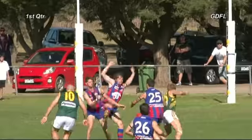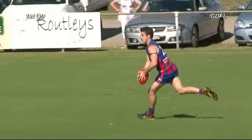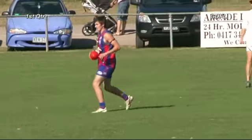Kick forward from Cornish, goes to full forward. And here's Addy for Bell Post Hill. Now they're away. They've got an opportunity. They've broken it clear. They've got a spare man, and out they go towards centre wing.